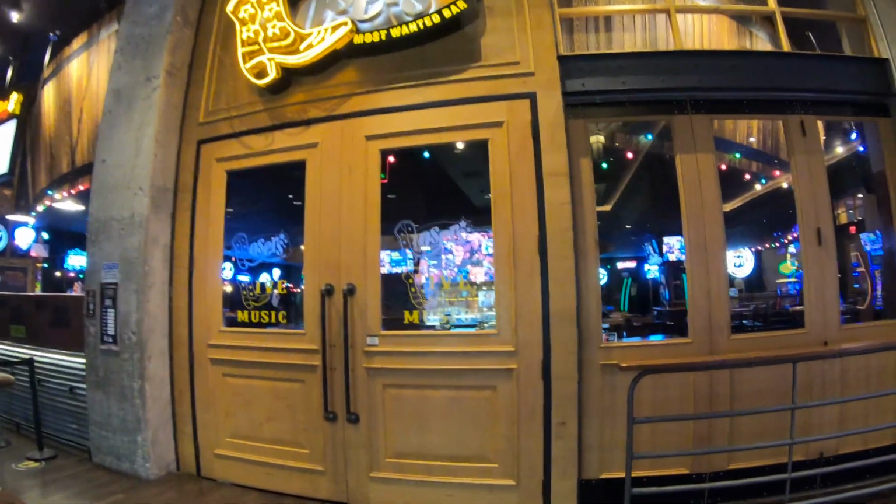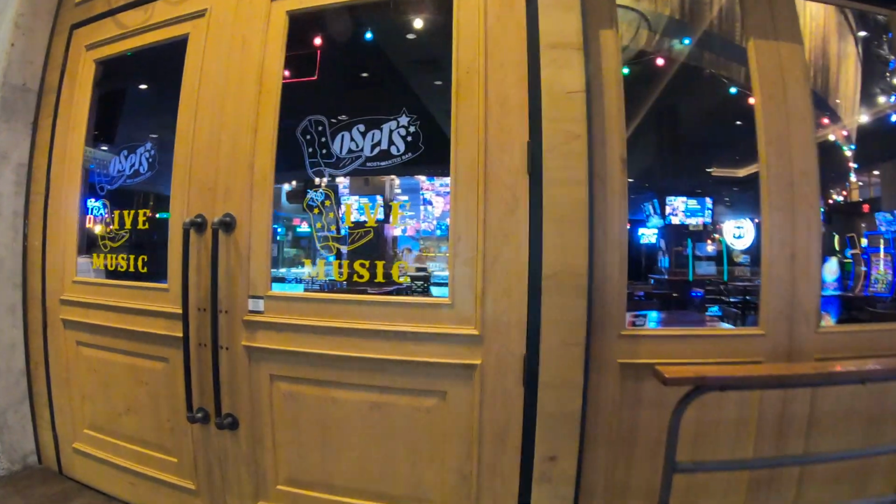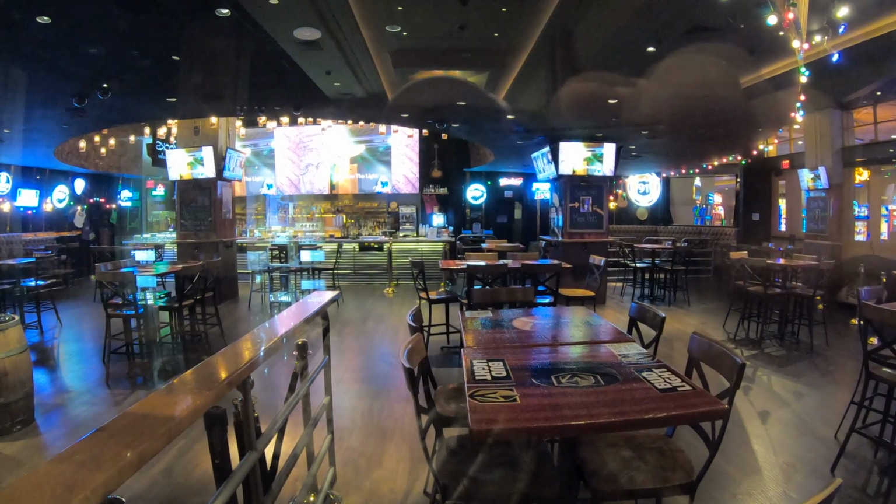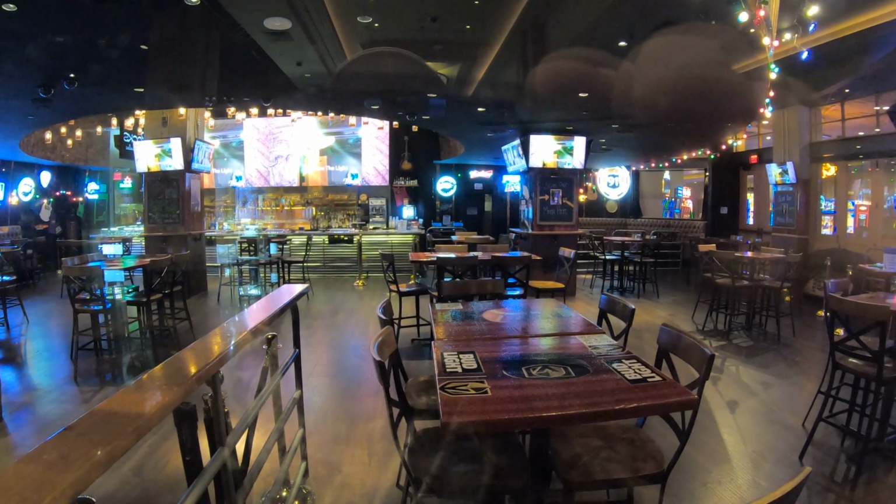This place is called Loser's Bar. Spend an evening with country music artists in an intimate, no-frills venue for live performances serving classic spirits and a variety of beers on tap. Bear in mind, Loser's Bar is located right off the casino.